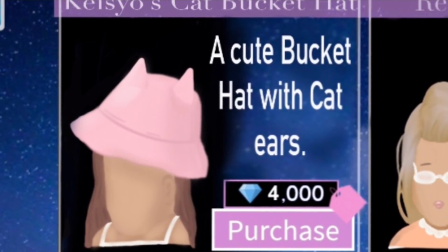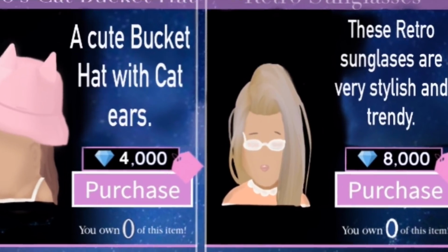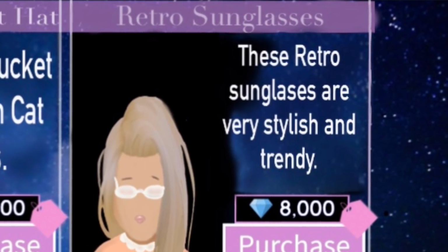Oh, so it has little cat ears added onto the bucket hat. That is so nice, for 4,000 diamonds. I feel like it'd be more expensive though, seeing as something's getting added onto it. I'm not even sure if they actually changed the prices or if they just used the existing ones. Okay, never mind. They didn't, because you can see here on the retro sunglasses the price wasn't 1,000 diamonds. It wasn't right before.